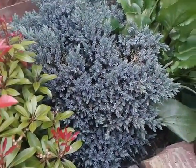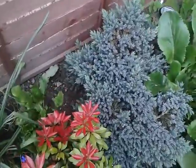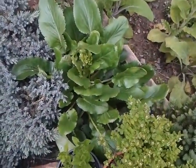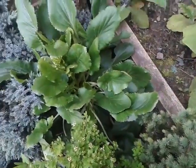Juniper. Juniper's not done too badly this year. Over winter it had a lot of extra space to grow into. This is the Eryngium that was the original one. Loads of good growth on this. It's good and thick at the bottom. I don't know if you can see that.